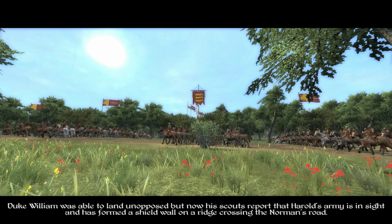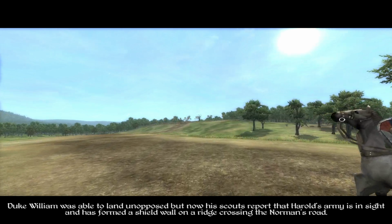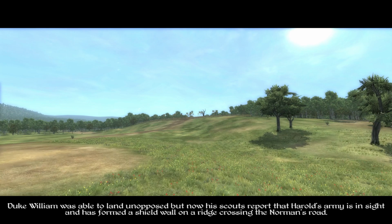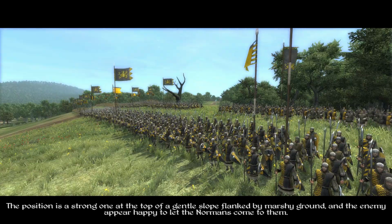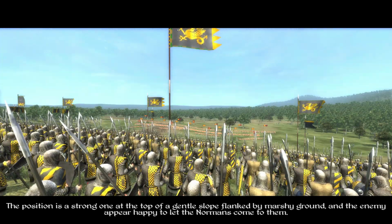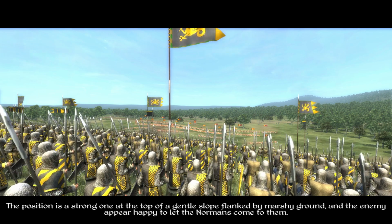Duke William was able to land unopposed, but now his scouts report that Harold's army is in sight and has formed a shield wall on a ridge crossing the Normans' road. The position is a strong one, at the top of a gentle slope flanked by marshy ground, and the enemy appear happy to let the Normans come to them.